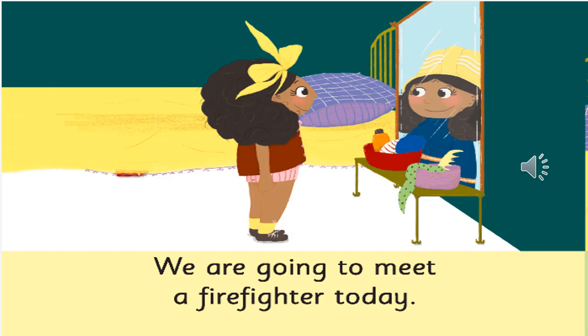Now, can you see a picture of a girl? She's standing in front of a mirror. So what is she doing? She's looking at herself. And what do you see in the mirror? Her own reflection. What else do you see in the picture? Some shampoo and some baskets where things are there. Yes? And what is on the bed? A big pillow. Right?